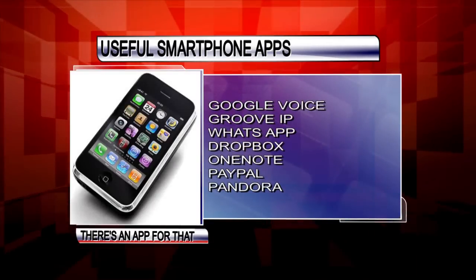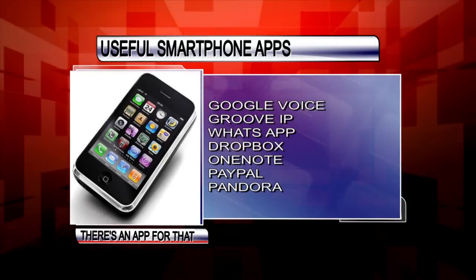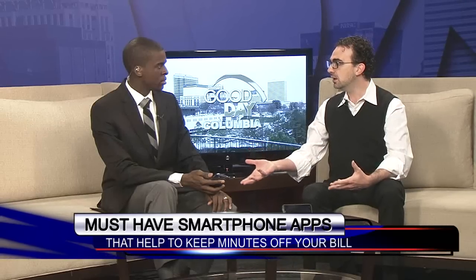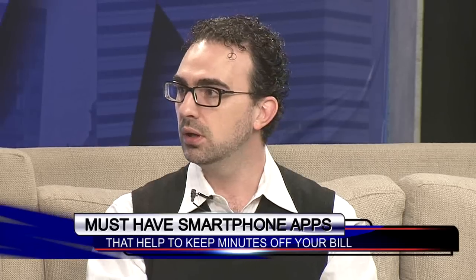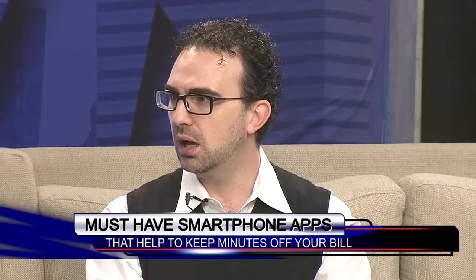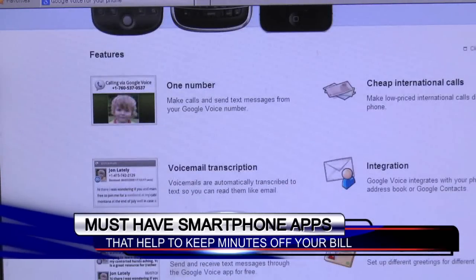There's some apps that do this. Yeah, it's super cool. I was playing with them last night. Groove IP. Yeah, and these are for Android phones. They have a free version. They have a paid version. The free version lets you use your Google Voice number to make inbound and outgoing calls with your cell phone, but it's not actually using cell phone minutes. So if you have a prepaid plan, or a limited plan, 300 minutes or whatever.